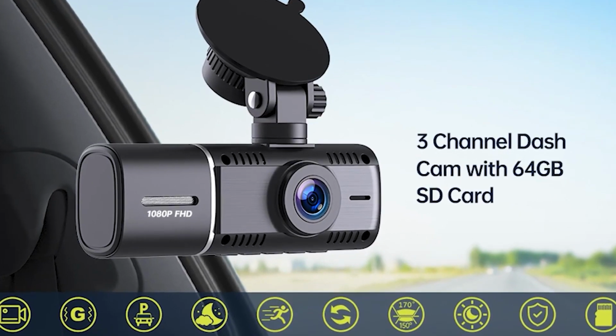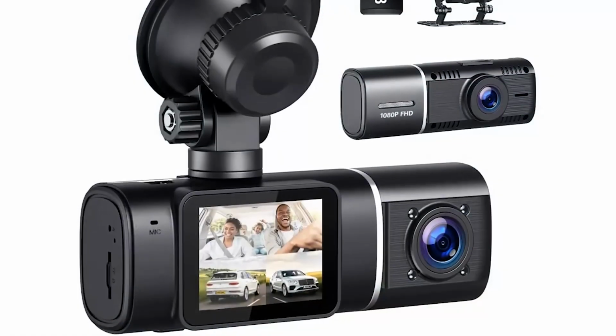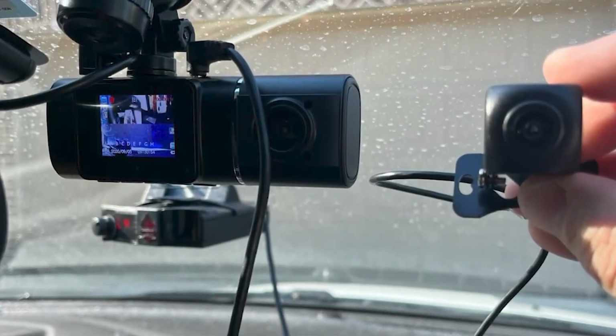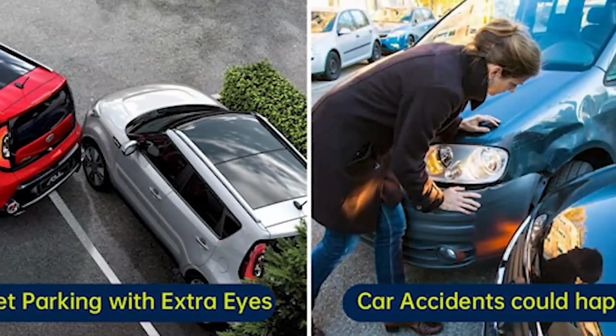Up next, Number 2. V-Star 3-channel 1080p dash camera for cars with 64GB SD card. The V-Star 3-channel dash cam has received high praise from its users for its impressive performance and features. The dash cam comes equipped with a 64GB SD card, providing ample space to store footage.